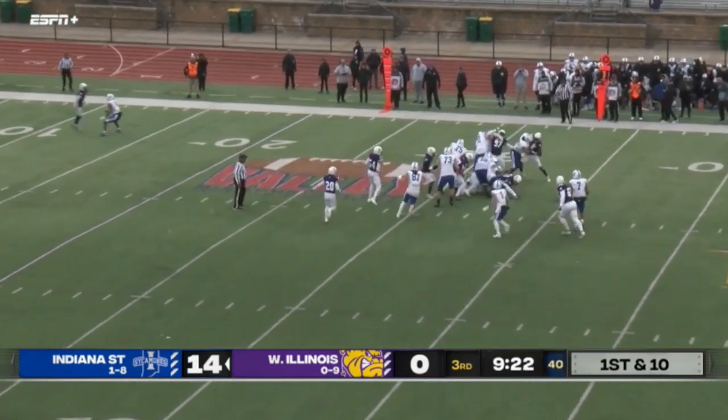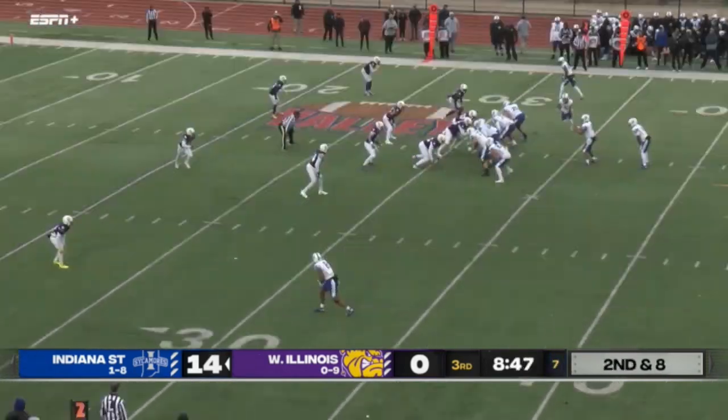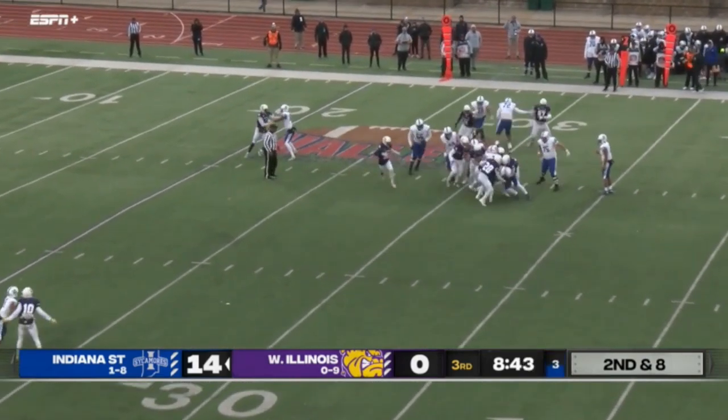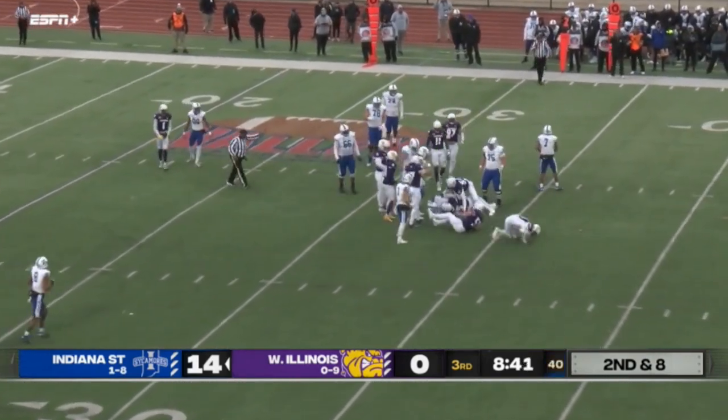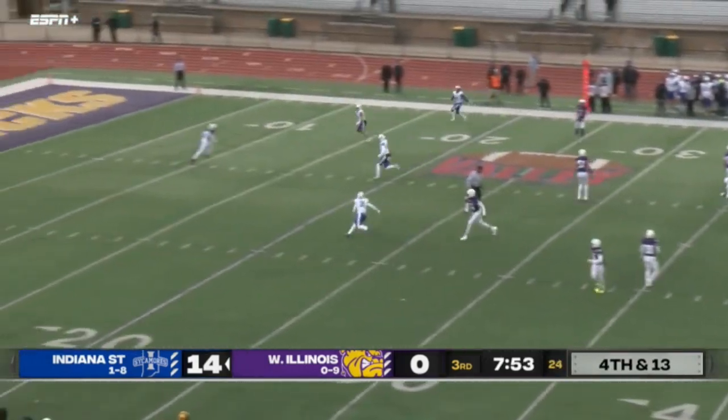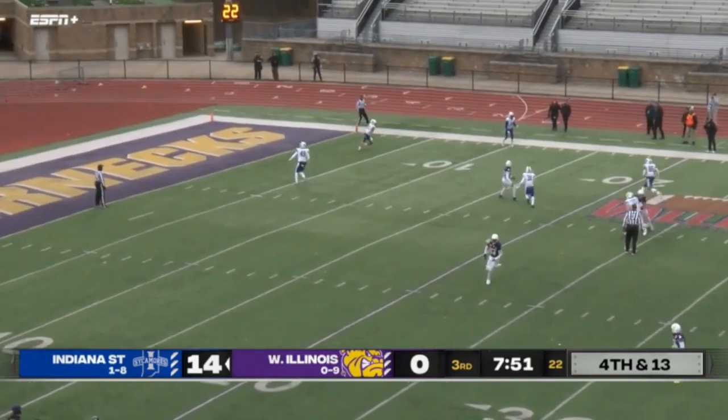Wide receiver in motion will turn and hand it to Hodge, and Hodge is met. Wide receiver motion again. They'll give it to T.J. Hodge, and he's met right at the line of scrimmage by a handful. He's averaging 32 yards a punt. This one's off and away.